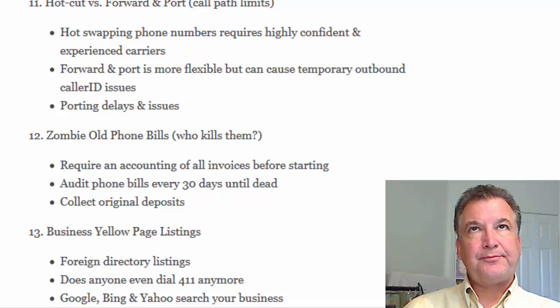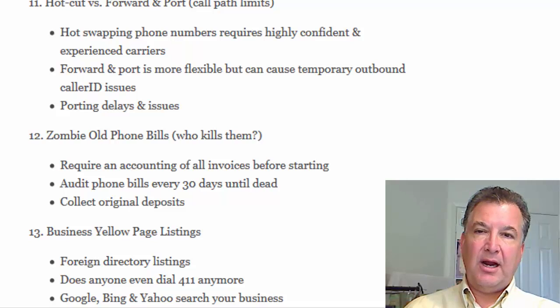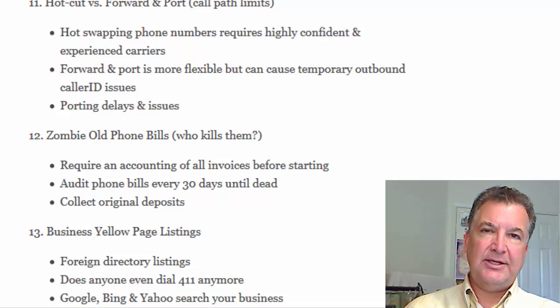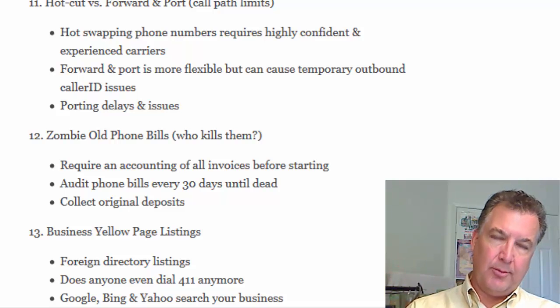All right, so if you're going to do a hot swap, you need to make sure that you're working with highly confident and highly experienced carriers, and they know who you're going from, who you're going to, and oh yeah, don't worry, we've done this lots, and it hardly ever goes bad. All right, the forward and port is the easier way to do it, where you just get forwarding on your old dial tone, and you basically put in all new phone numbers.